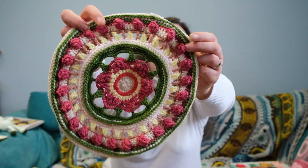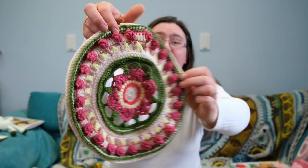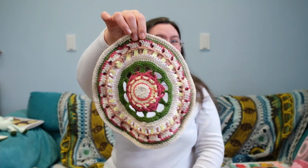So I finished part 2 and I've sewn in all the ends. How good am I? We all know that Helen does not like ends. And I've been really good.